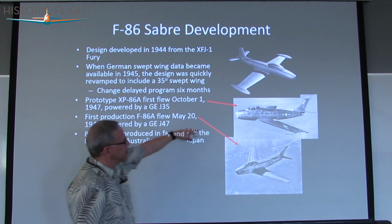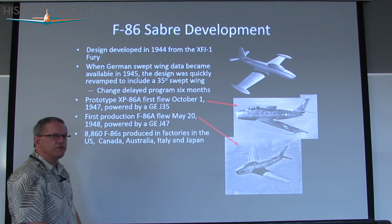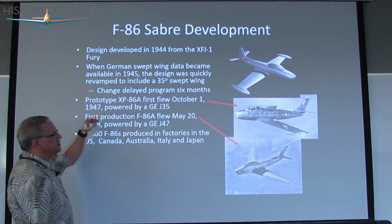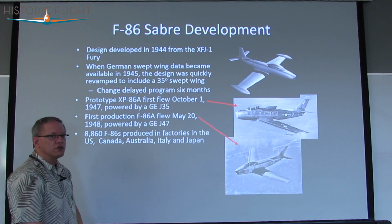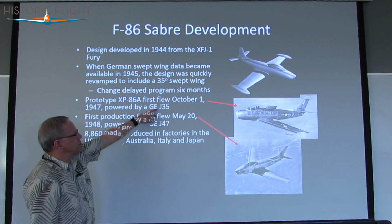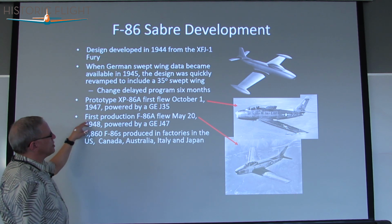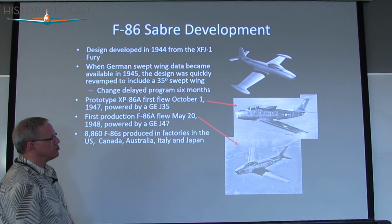And then the first flight, shown here by Wheaties Welch, one of the pilots who had flown defending Pearl Harbor, was on October 1st, 1947, which, if you note, is only 13 days before Chuck Yeager broke the speed of sound for the first time at Edwards Air Force Base. The prototype flew with a J-35 because the J-47 wasn't available yet. Then later on, the first production aircraft flew early the next year, powered by an honest-to-God J-47.